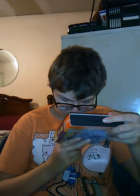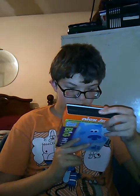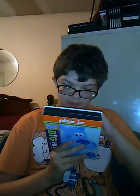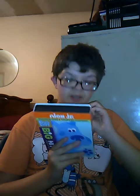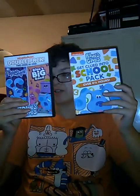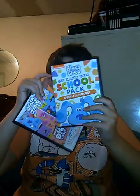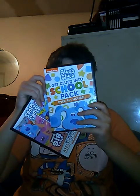It comes with two Blue's Clues DVDs, which they both came out. The first one came out in 2012, I believe, and this one came out in 2015, I think. But I'll show you when it came out. And it comes with Blue's Clues, Blue Stock, double pack with Blue Stock and Blue's Big Band and Get Clue and Disco Pack over 4.5 hours.